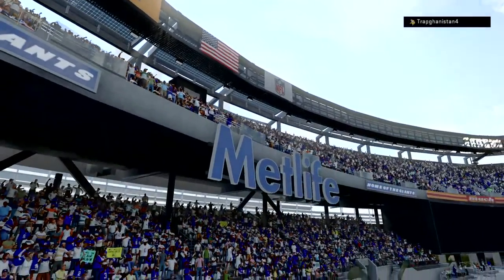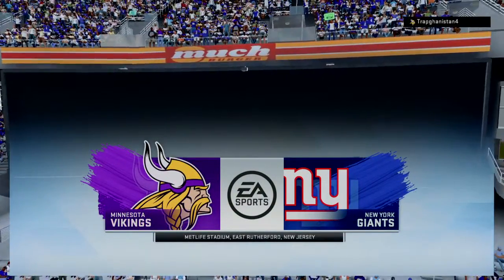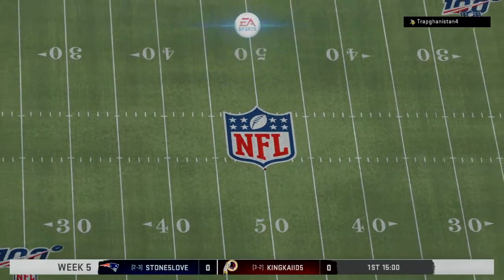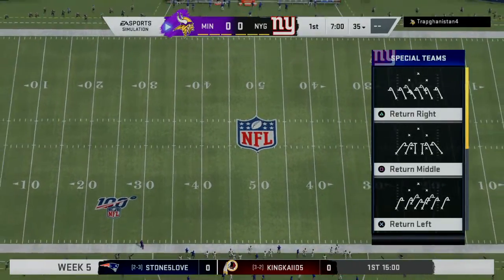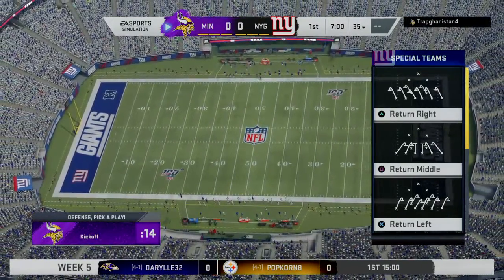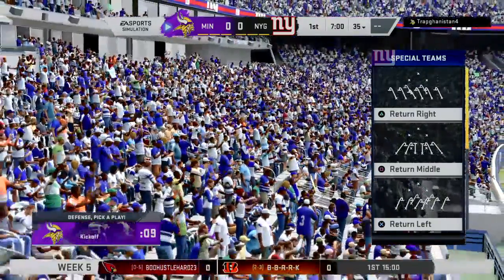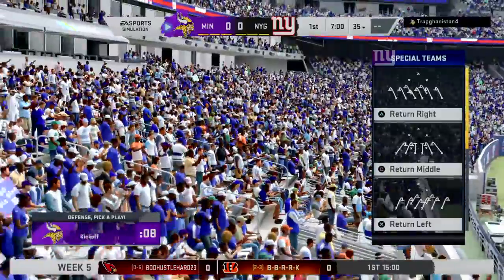And thank you, Coach. We are across the Hudson from Midtown Manhattan at MetLife Stadium in East Rutherford, New Jersey. The scene a few moments ago, here it is. It's unlike any other in sport as both teams made their way out of the tunnel. These folks are fired up as their guys are ready to do battle between the Minnesota Vikings and the New York Giants.